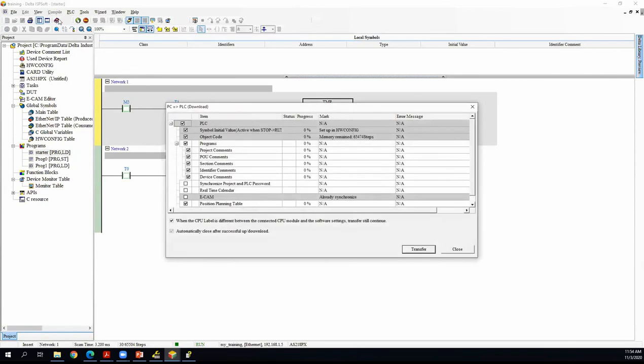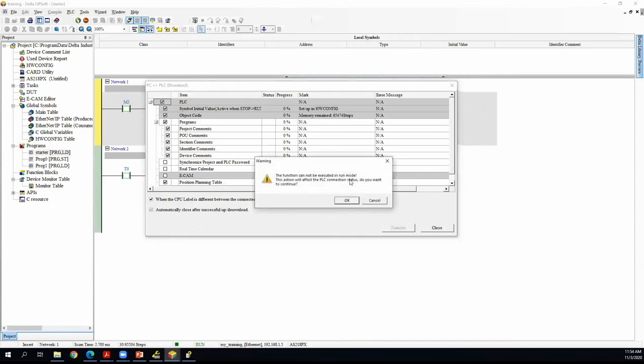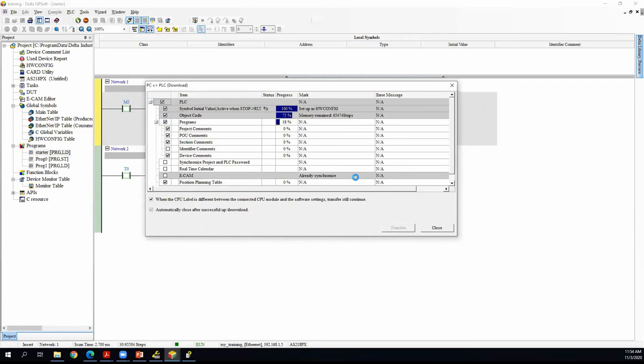So what I have done, I compiled first, then I said go online, and it asks me that, okay, you said go online, but the PLC project inside the hardware and the software are different. Would you like to download? And I said, yes, download it. And I click source project as well. So it is downloading right now.